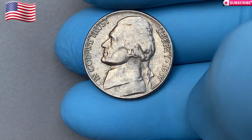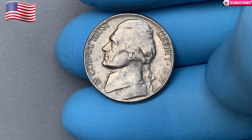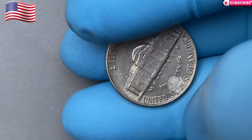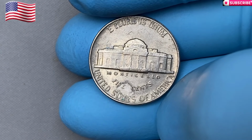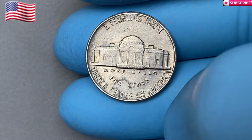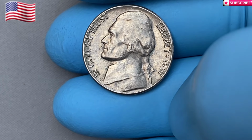If you think you might have a valuable 1957 Jefferson nickel, here's how to check. First, look at the reverse side of the coin. Inspect the steps of Monticello. If you can clearly count at least 5 full steps, you could be looking at a rare find. Next, examine the coin for any doubling in the lettering or Jefferson's profile. Lastly, pay close attention to the overall condition. Coins with sharp details, original luster, and no heavy scratches will always command higher prices.